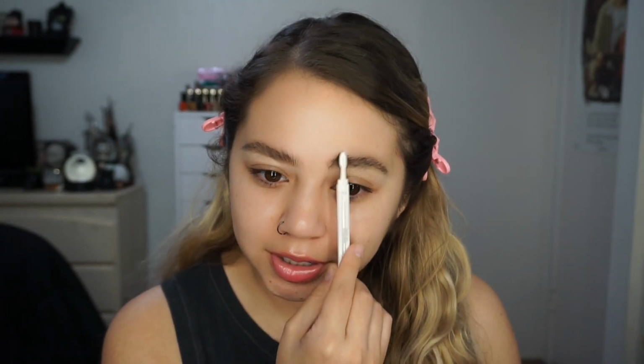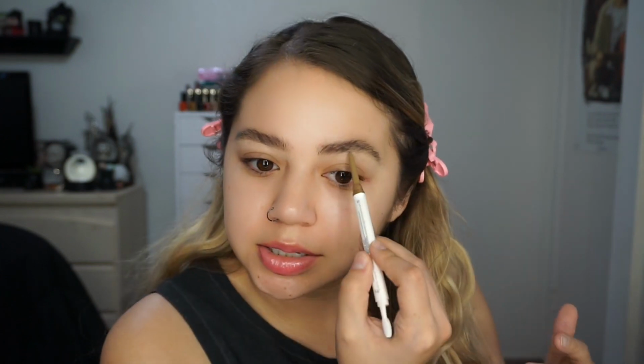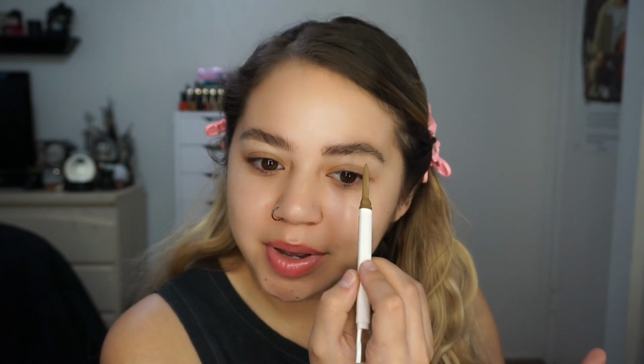Just because, well, it does, but I still feel like a spoolie brushes up the hair a little bit better. It also distributes the product a little bit more evenly too. I don't know. There's just something about a spoolie that just works. Also, when I do that, you can see areas that still need to be filled in a little bit more. So I don't know how I feel about the brush so much. Maybe I have to just get used to it.